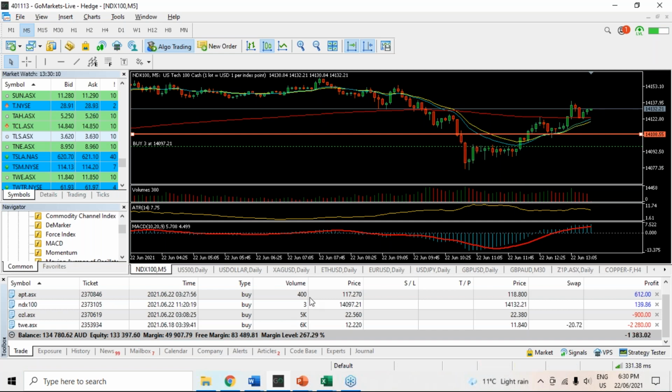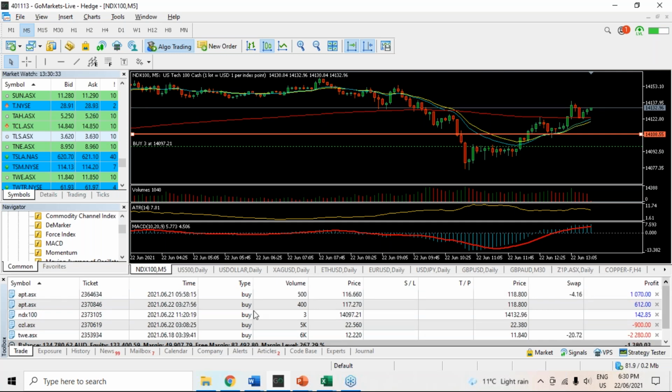Now, there's a big difference in the sizing of this, even though it's 3 NASDAQ contracts, which might sound like a lot to some of you who are just starting your trading journey. It's a lot different in size to, so this is essentially a 400, if you look at that, 400 times 117. So we've actually got, if you look up here, there we go, there's another APT. So we've actually got 1,000 or 900 APT at 116, okay? So do the maths on that in terms of the size of the position versus the size of the NASDAQ position. You can see there's a much higher position size. So this is what I mean about scaling.